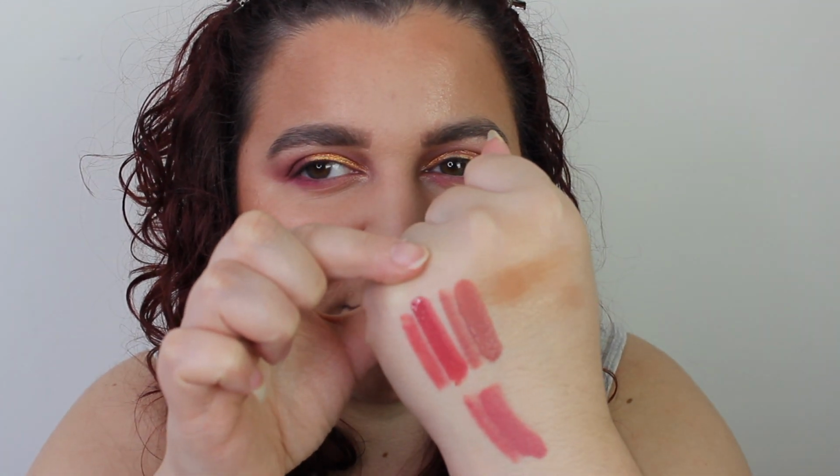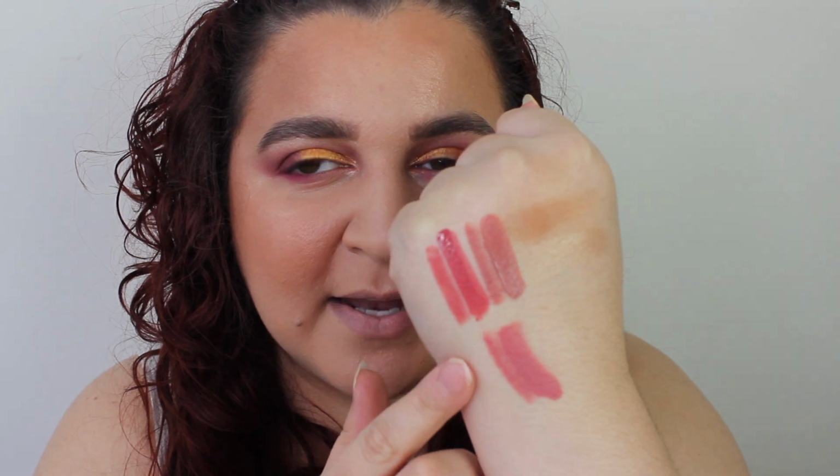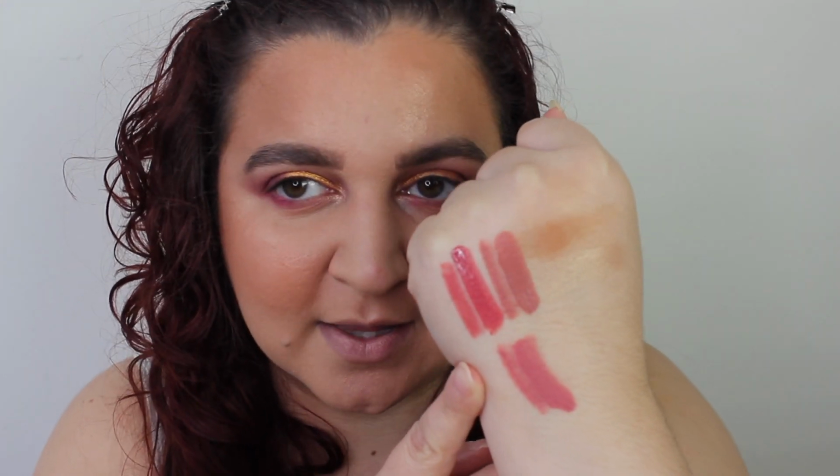Maybe I'll use Islander lip liner because it's a bit more nudie pink brown, and then put Vibin in the centre. Let's do that. You know I love a lipstick combo.